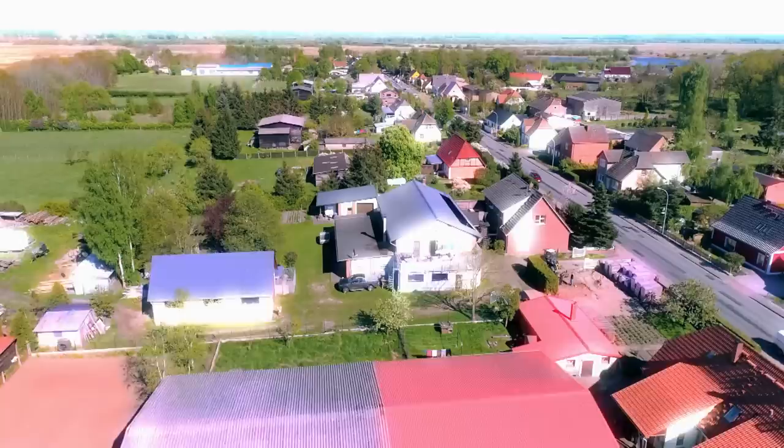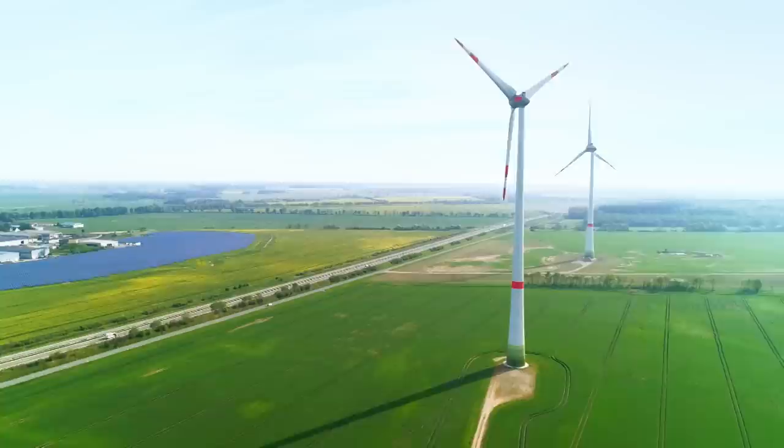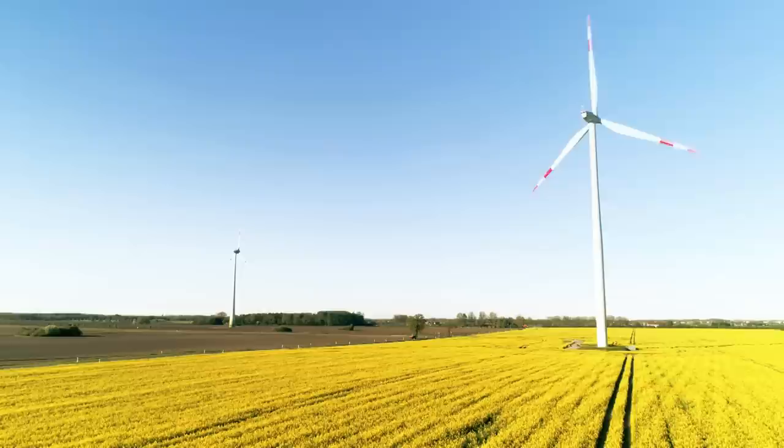In the 1980s, engineers were looking for alternatives to fossil fuels. One obvious solution was to tap into an age-old source of power. We've been using wind power for centuries. This is just the modern version. Nature is providing an unlimited free source of energy. All we have to do is harness it.